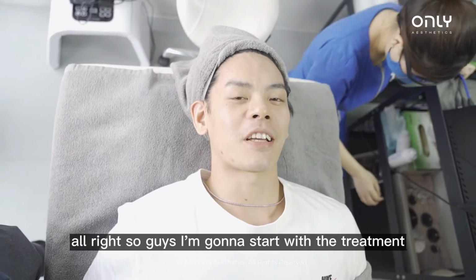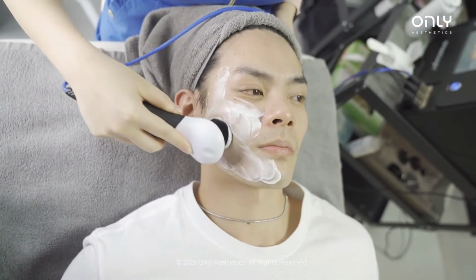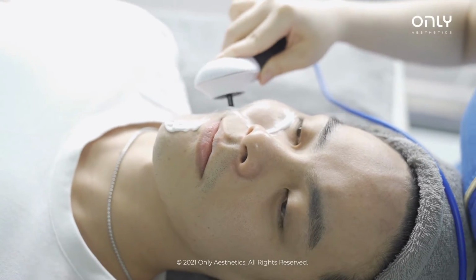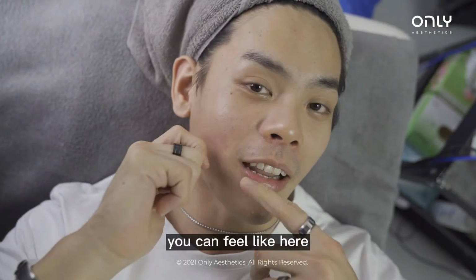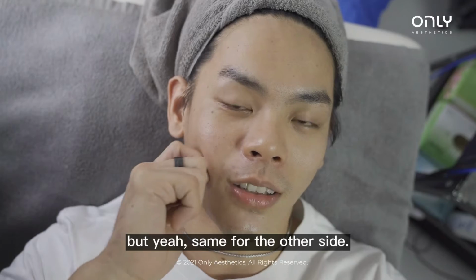Alright, so guys, I'm gonna start with the treatment. You can feel like here it's definitely more like firmer, a bit more moisturized. So yeah, it's time for the other side.